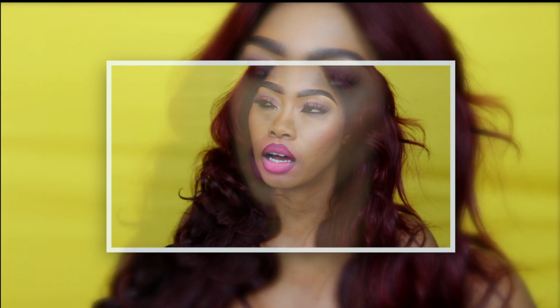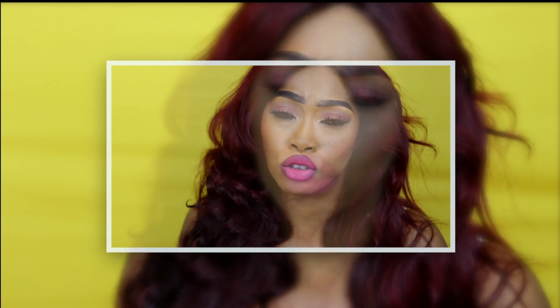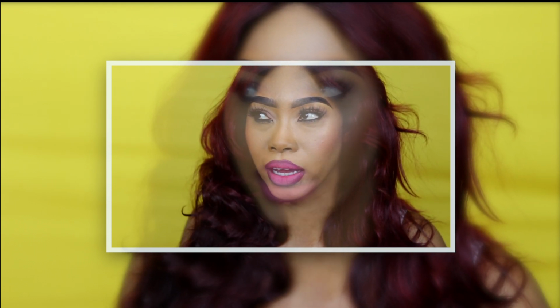Most of the drugstore foundations that I know of are very oily. No matter how they tell you it is matte, most of them have oils in them. So it is very difficult for most of these drugstore products to last from the start of your day to the end of your day, and you still have that flawless finish. I'm yet to see it. Please, if you know of any, tag me.